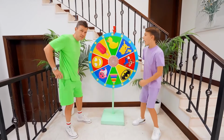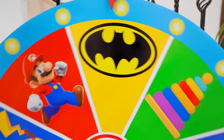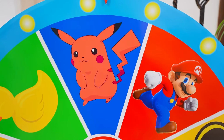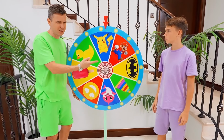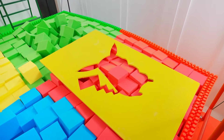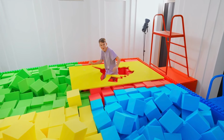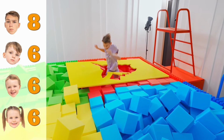Ivan! I want to give the easiest shape. What? This shape is impossible to go through. Come on, Ivan, you can do it. Okay, but I have to be careful. Yes, I did it!